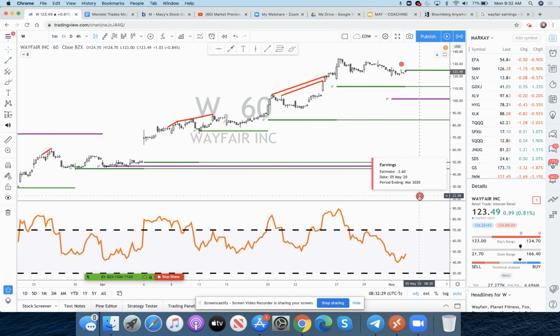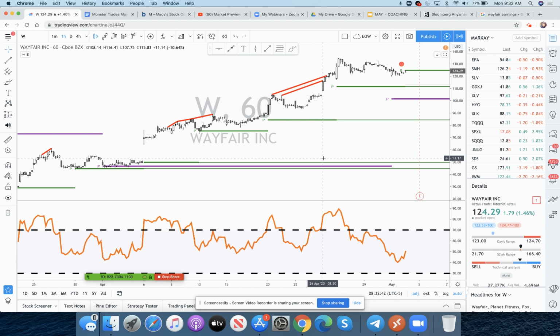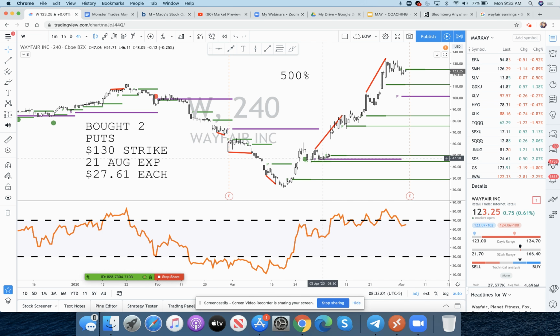I kind of want to add to the position today. It's got all the elements. So as opposed to the trade that we have on Macy's that now should be closed, we have this situation on Wayfair where we have bearish divergence. We have a bearish profit circle. This company is heavily indebted, and it has risen a technically impossible amount of distance. So I have in my trading account so far the $130 strike, 21st of August expiration puts. My Wayfair trade is already profitable, by the way.